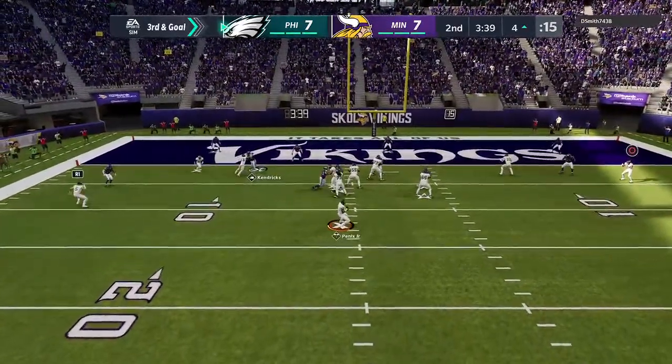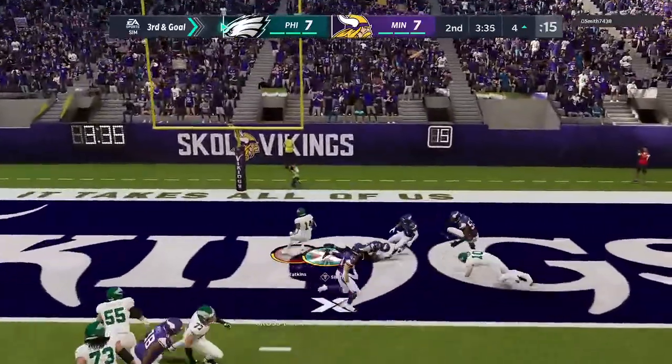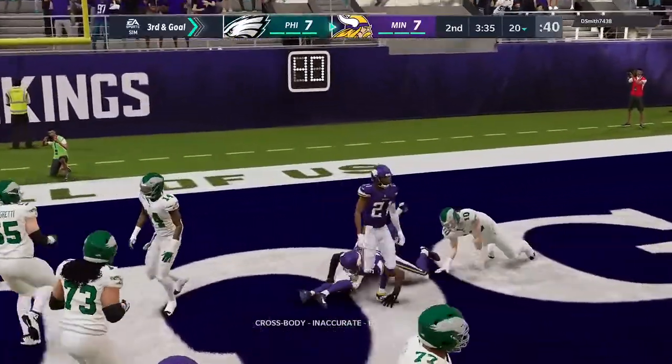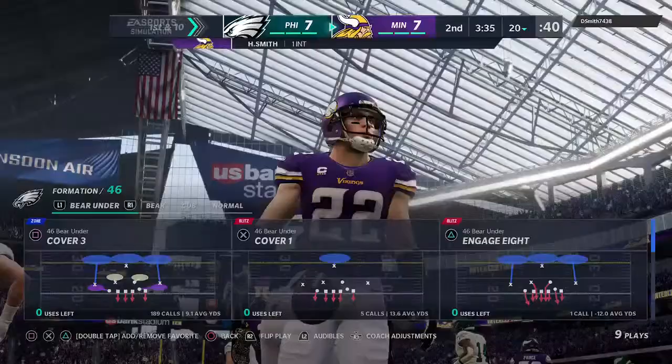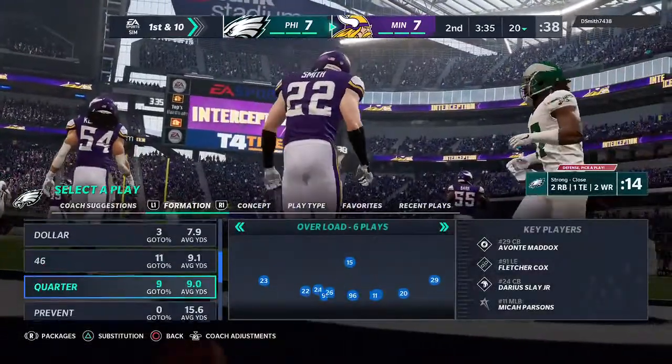Back to throw again. Flush to his right. And oh, it'll be intercepted. Picked off by Harrison Smith. And a big turnover there as his guys will get the football back.